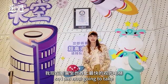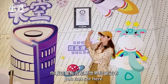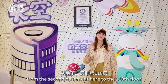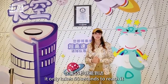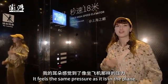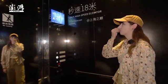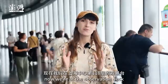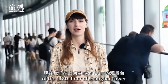So I'm now going to take the fastest observatory elevator in the world. You can see here there is this Guinness World Certificate. From the second basement here to the 118th floor, it only takes 55 seconds to reach it. Oh, it feels the same pressure as in a plane. Fastest speed is 18 meters per second. So fast.